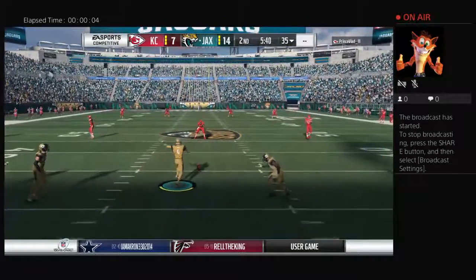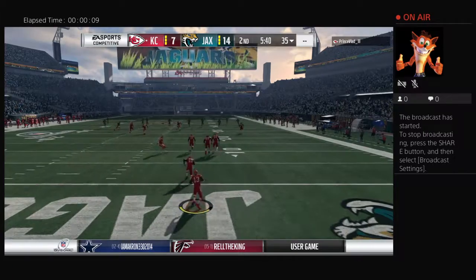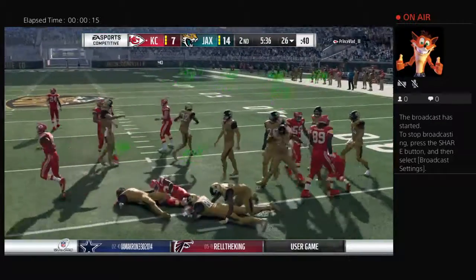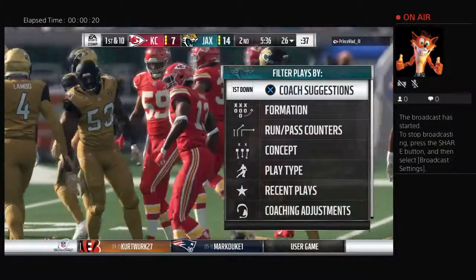Out to kick this one away. This is fielded a couple yards deep, and he'll take this one near the 25, call it the 26-yard line. And now here comes Kansas City.